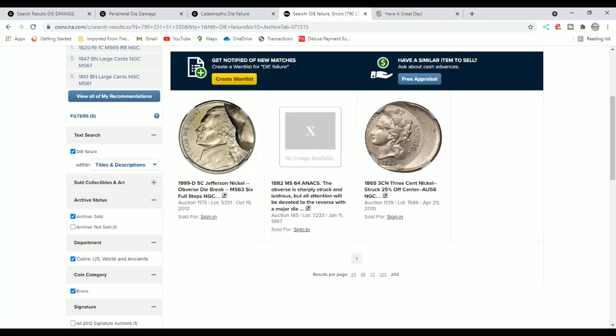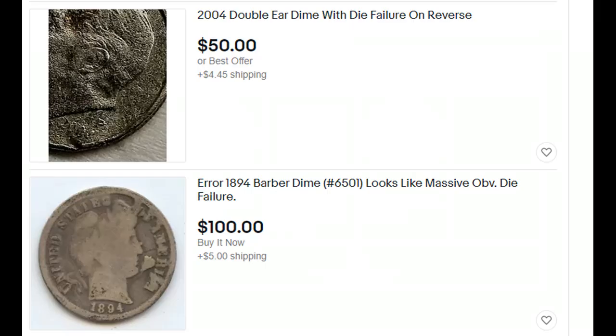But one thing that needs to stop is trying to sell damaged coins, or coins that you think are errors, before they're actually graded or authenticated or labeled by an expert. Coins need to be looked at by an expert before you start trying to sell it and thinking it's something special and rare and valuable, because you're going to pass off a coin or you're going to give yourself a bad reputation.